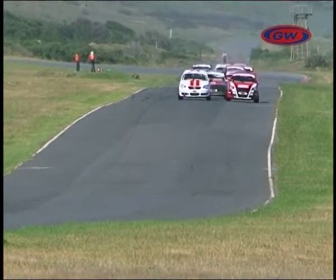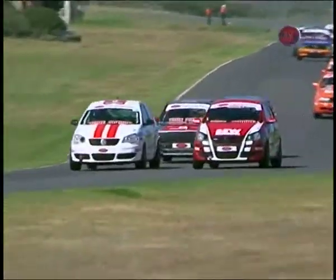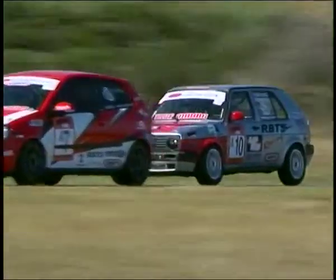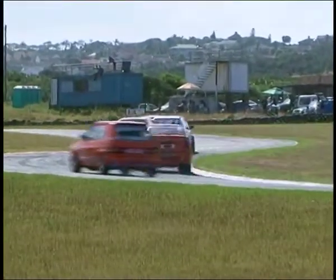We've got Valdi Mankies, who's managed to get right up next to Eddie Rodriguez. Side by side, the two Polos into gate corner, off the beach straight away. And you can see it's going to be a tight battle between these two guys. We've also got Gerard Henning. He's tucked in there on the RBTS machine. Right on his tail is the pole man.